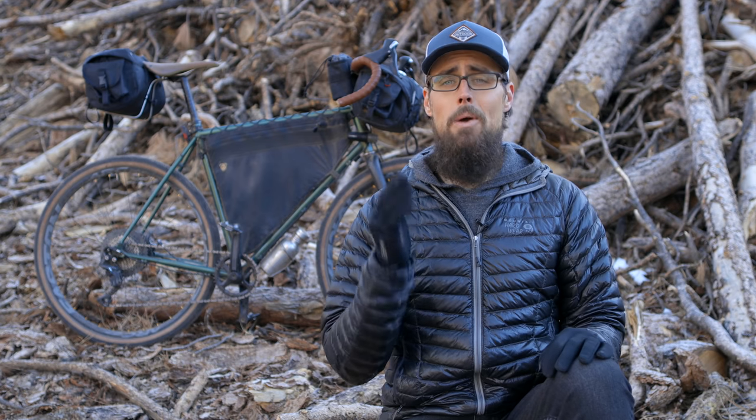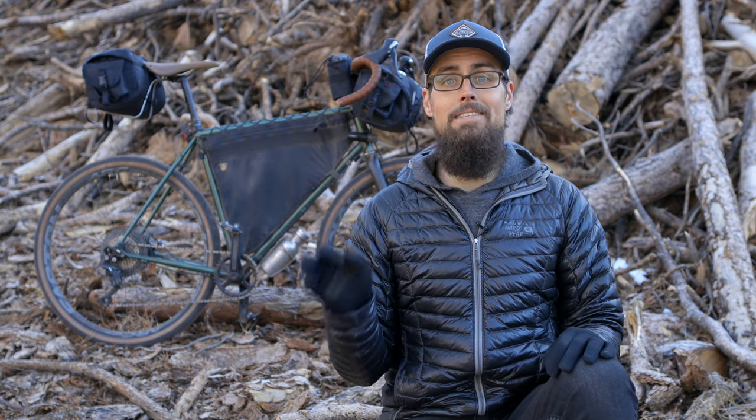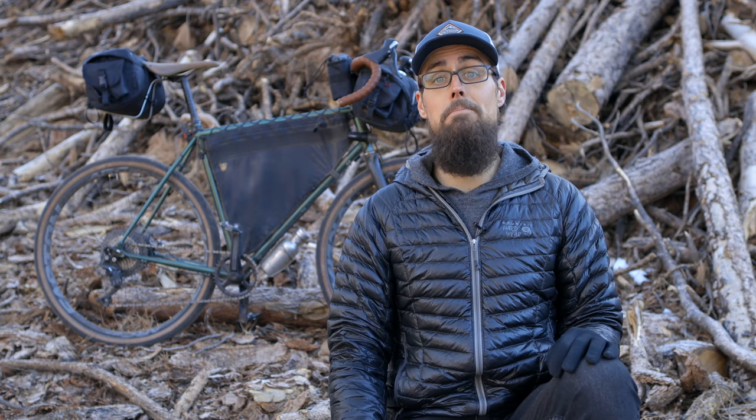But regardless, if you have a bike hanging in your garage right now, if you have some backpacking bags and some backpacking gear sitting in a closet, you can go out for your first bikepacking trip.